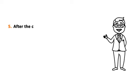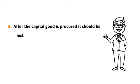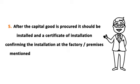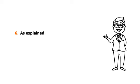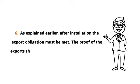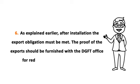5. After the capital good is procured, it should be installed and a certificate of installation confirming the installation at the factory or premises mentioned must be furnished within 6 months. 6. As explained earlier, after installation, the export obligation must be met. The proof of the exports should be furnished with the DGFT office for redemption of the authorization.